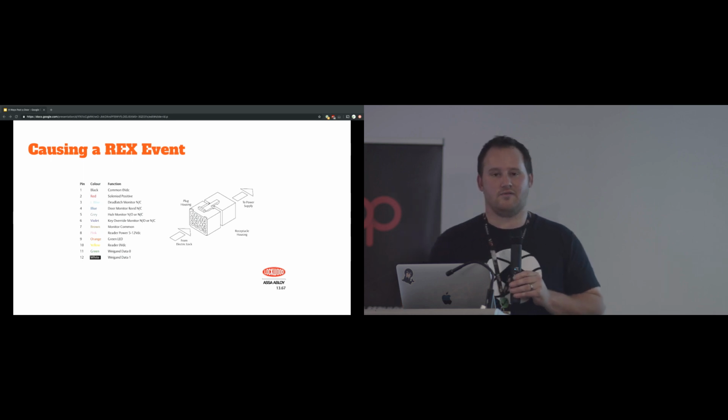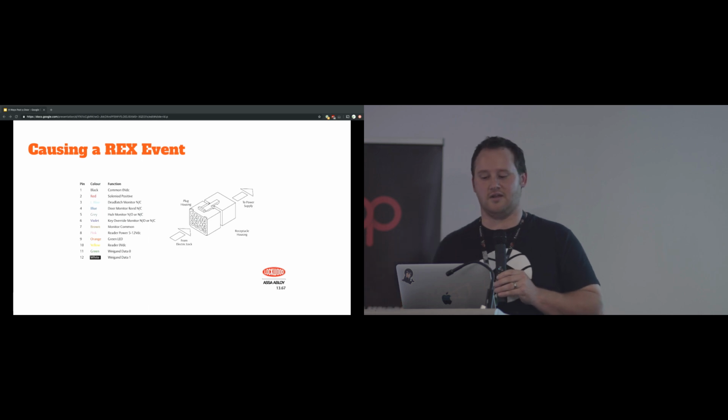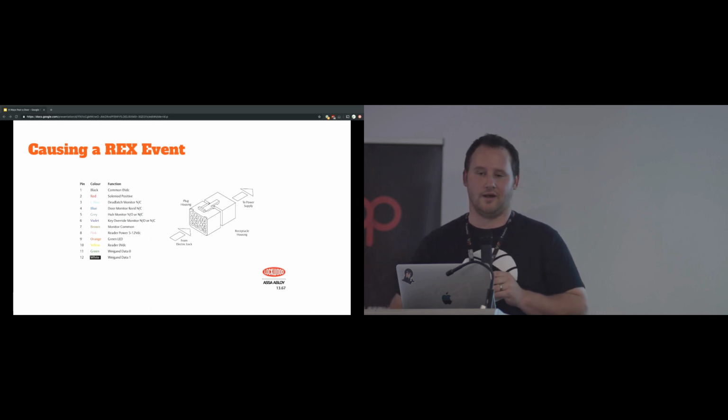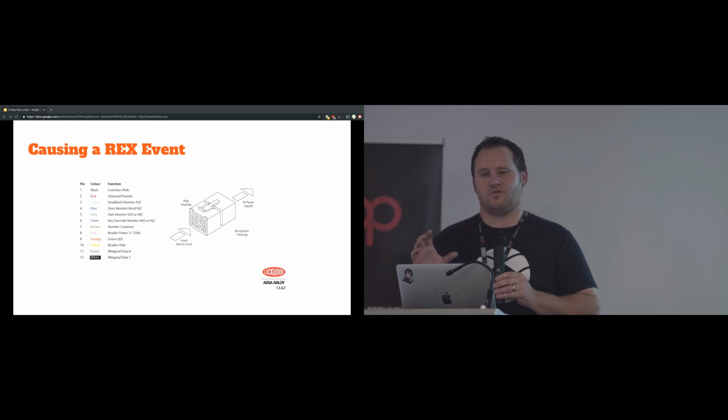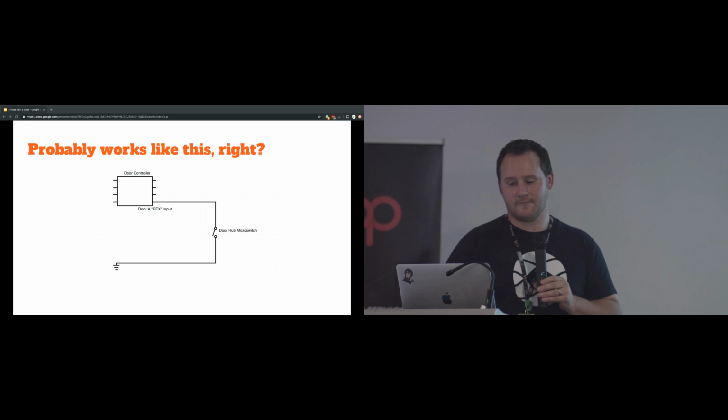So basically, a lot of these 3570s are configured so that from the secure side, when you want to leave, you just walk up and you turn the door handle. And that's why tools like the under the door tool work against them. But I was interested in what electrically actually happened when you turned the door handle.